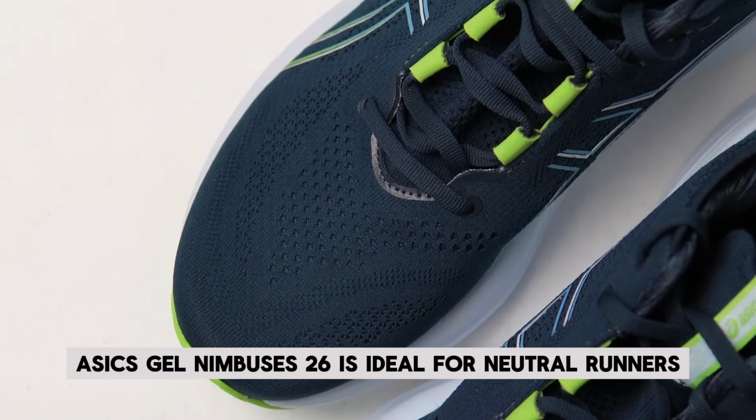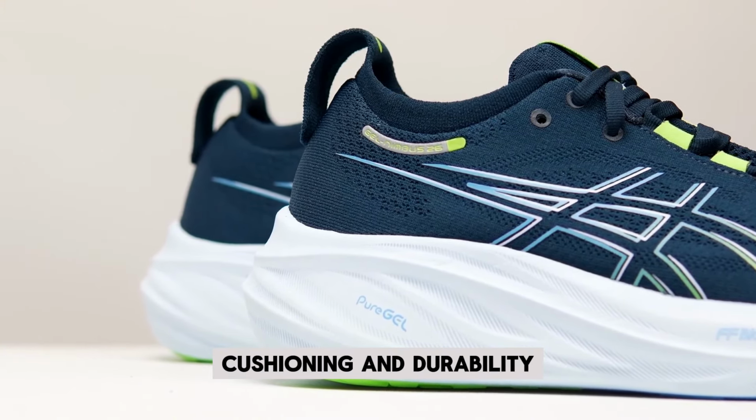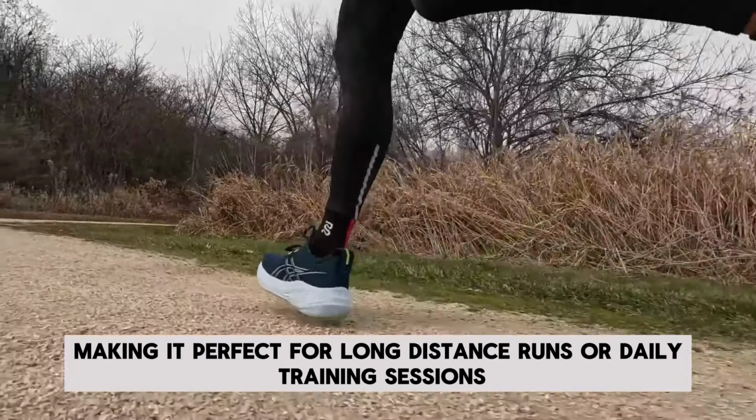The ASICS Gel Nimbus 26 is ideal for neutral runners looking for maximum comfort, cushioning, and durability, making it perfect for long-distance runs or daily training sessions.